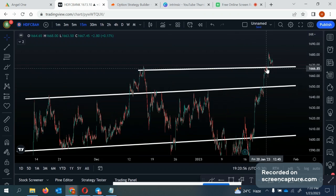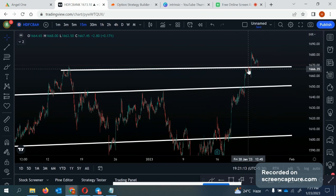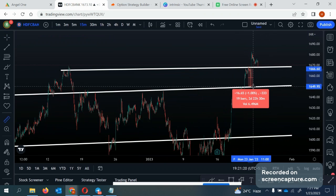Do you see the price was here? I entered almost on the 28th somewhere at 11 a.m. here. Then it went down. My view was that Bank Nifty will go up, but ideally even Bank Nifty can come down. Yes, let it come down. Even if it comes down, I know at 1% there is a strong support. So HDFC Bank can bounce back from here also.